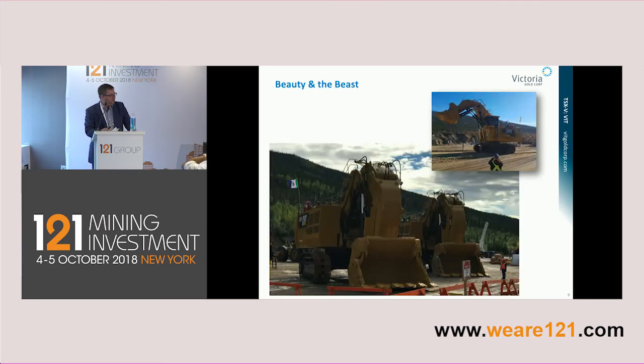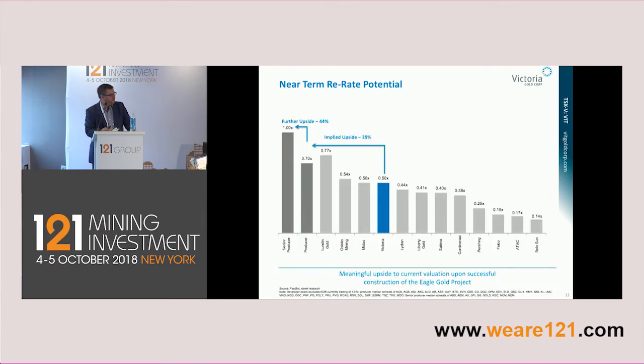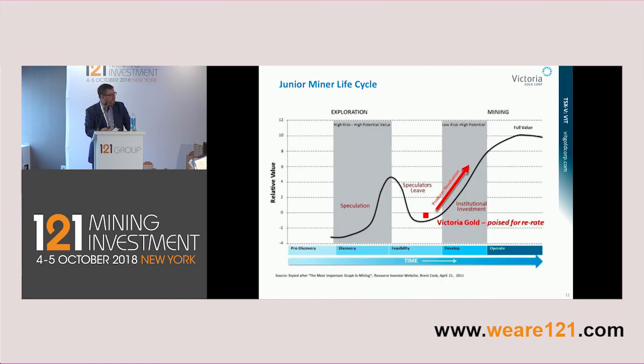Some big toys. We've purchased a couple of Caterpillar 6040 shovels and 11 large trucks. They're 150-ton Caterpillar trucks. The reason to invest in Victoria is we move from development to operations. We should receive a re-rating. Some of that's actually been happening over the last couple of weeks.